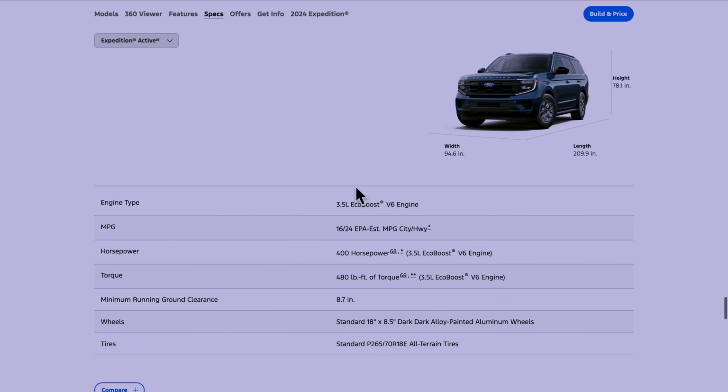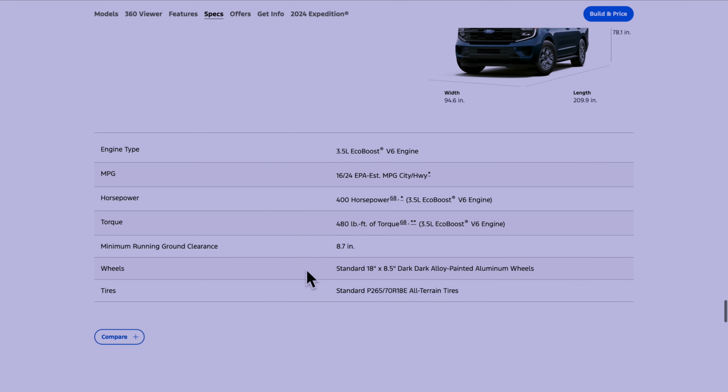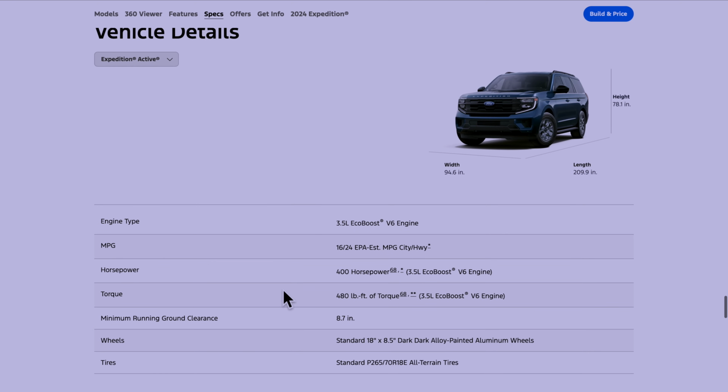So with the Platinum, it does come standard with the 3.5 liter EcoBoost V6 twin turbo engine. There's a high output version, and then there is a standard output. So the high output version, you have to add a package for. So here's the base horsepower and the base torque. And it shows you the stock wheels for just the base Expedition.